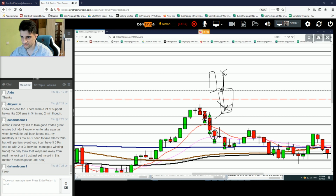Let's say we don't have this wick here. Let's say this wick is not there. Let's just say the candle looks like this. Okay, now the next candle opens and it makes a new 1 minute high and comes back to your break even. On this candle, I'll exit at break even. On the very next candle or on the same candle, I will not exit at break even. Does that make sense?